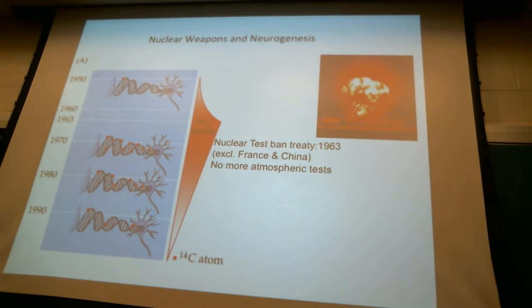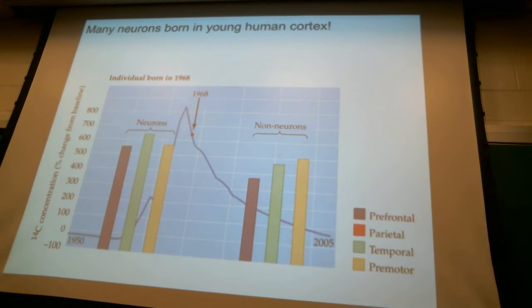So, when they examined the brain sample from the individual who was born in 1968, which is right at the peak of this radiation increase, both neurons and non-neuronal cell types in the brain contain unusually high level of C14. And they looked at different parts of the brain, prefrontal, or temporal, and all over the brain. It contained high level of C14.